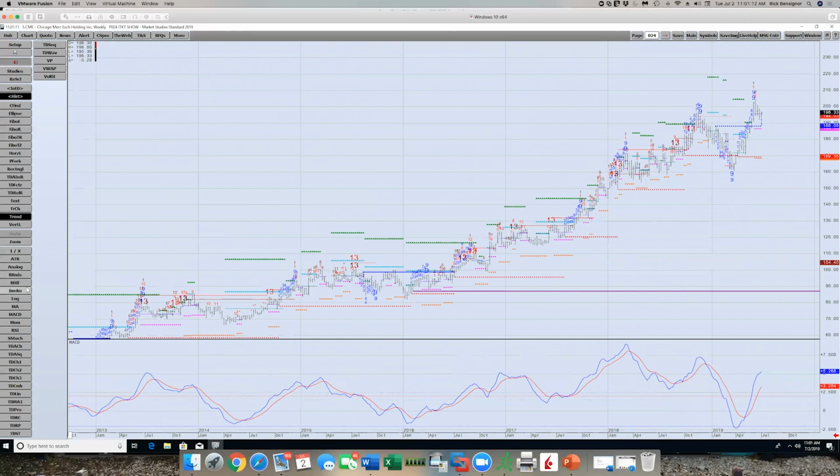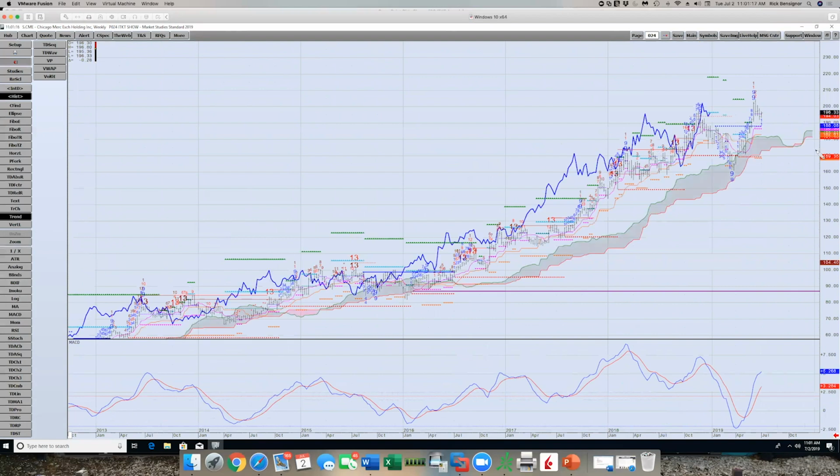Let me see what the cloud chart says here. Okay, so the 9 count also came into the cloud just like it did back here in 2015. So the cloud's pretty important. So over the next several weeks, or let's call it over the summer, 175-ish is the bottom of the cloud. That's pretty important because we have not been under the cloud barring 1 week back here in January of 2016.